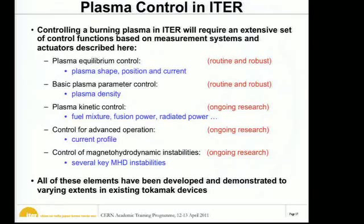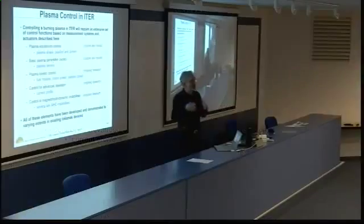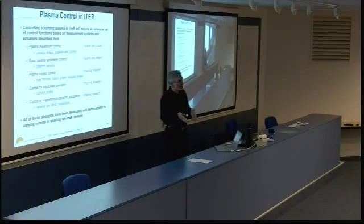So all of these elements have been developed to some extent, but these bottom three are still a very active area of research. We want to basically develop them in existing devices and then apply them in ITER.